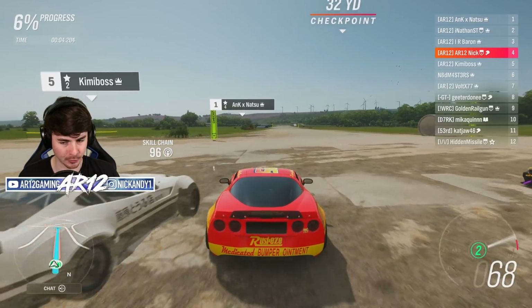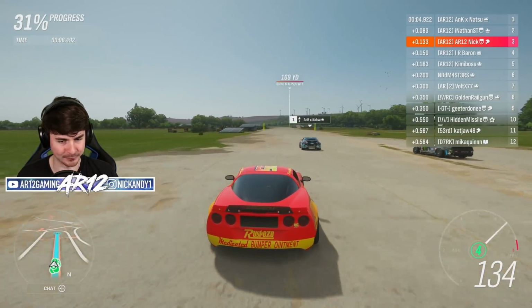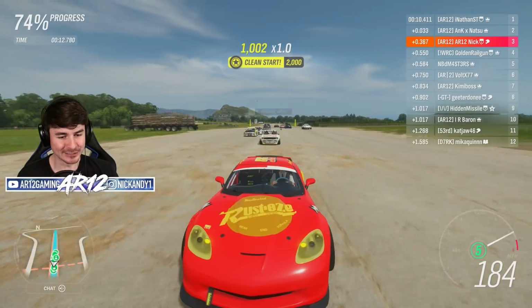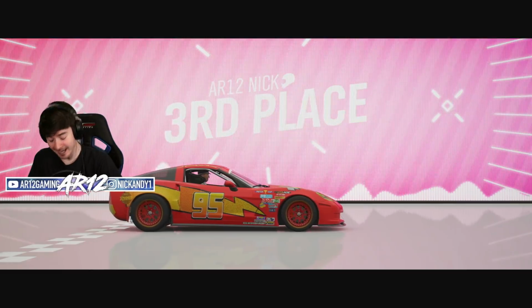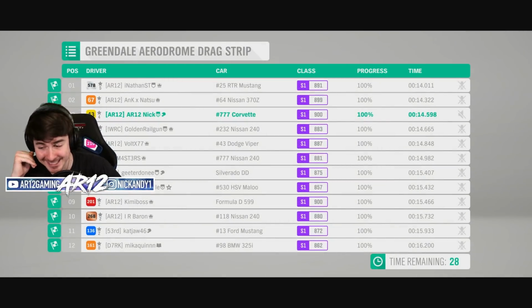Come on, no throttle control. Early shift out of 1. Straight into 2, up to 3, up to 4. Get a bit sideways. Look at Nathan go. Jeez, and then we bring it home. P3. I'll take it. I'll take it. That Mustang, though, is scary.